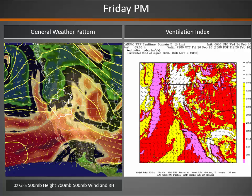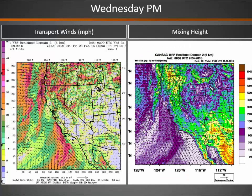If we look at the components as we break them down into transport winds, quite strong from northern California into parts of northwestern Nevada and even picking up here in the mountains. And you notice that vertical mixing height starting to pick up as well as the high pressure ridge weakens across our region.